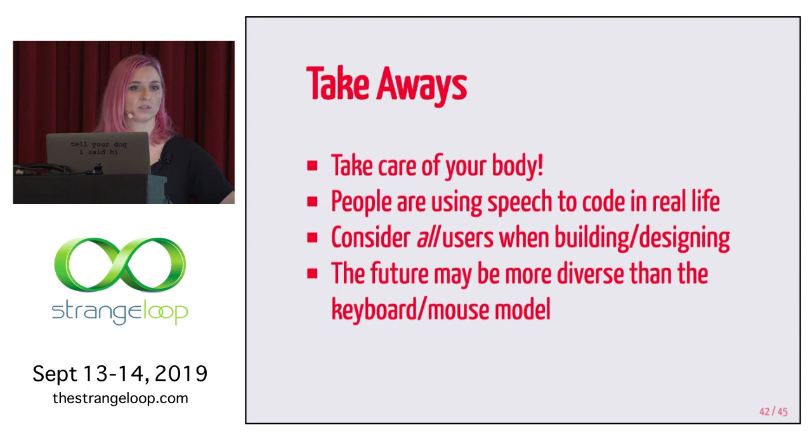Consider all your users when building and designing. If there's one takeaway I want you to have, it's this one. This is my plea: consider all your users when building and designing. And if there's one sort of thought leader moment I'm going to have, it's that I think the future is going to be a little bit more diverse than the keyboard, mouse, touch models that we've been having.